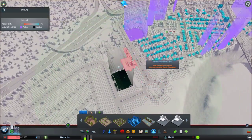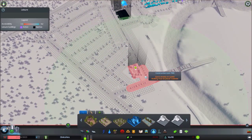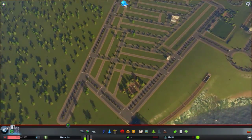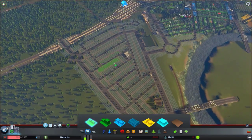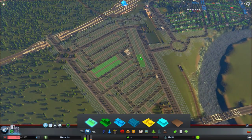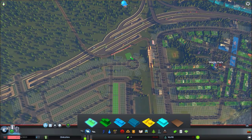Let's stick down some playgrounds. Could put one down. Does it fit? Yep, that works. That'll work quite nicely actually, because it automatically connects to the pathway there, which is useful. And what else do I want? Well, I might as well start zoning. Let's plonk in some of these areas. It's pretty much all going to be residential.